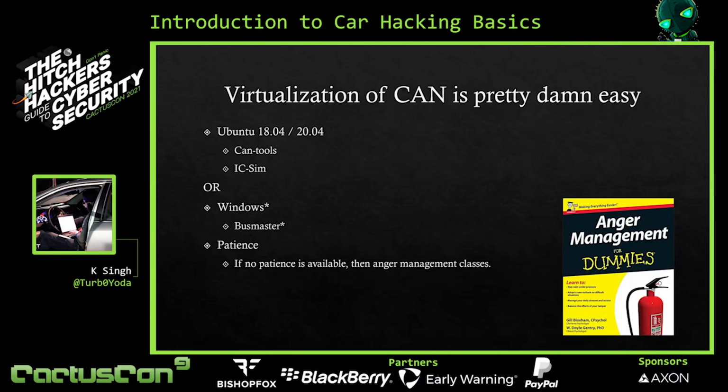You can use whatever distro you want, as long as it has a couple of prerequisites. The two that we're going to be going over are CAN tools and ICSIM. If you have some weird aversion to Linux, you can also do this on Windows using a program called Busmaster. Unfortunately, I've found it to be a little finicky, and you kind of do need a real car for the most part, unless you can find a database online. So I'm not going to be going over that.